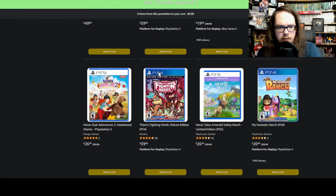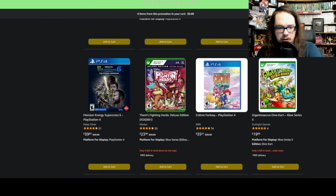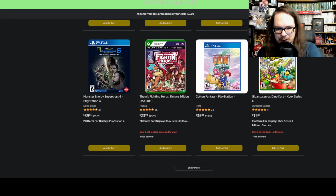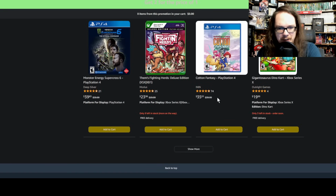Let's see here. I'm trying to go through here relatively fast and just highlight certain games. This is such a weird one here. It's only $23.99 as well. This used to be like a My Little Pony fighting game, and then they had to change it due to licensing issues into a fighting herds game with horses and cows and everything. So I don't know, just kind of odd, a little interesting game there. Haven't played it myself.